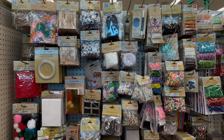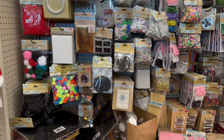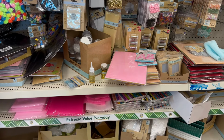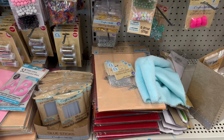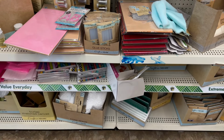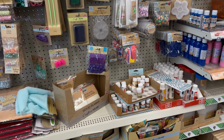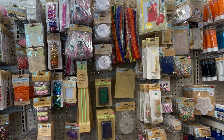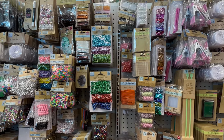Now right here is the craft area. And I love shopping this area because you could always find some fun finds over here. Like, what is this? Oh, some more felt sheets. So I'm noticing Dollar Tree is starting to bring out some more felt sheets, and that's pretty awesome because you're getting 8 of them per pack and different colors, which I like. You got different canvases. And then coming back up here, where they have all kinds of sequins, you have elastic bands, you have aprons, different types of glitter, beads, pony beads, wooden beads.